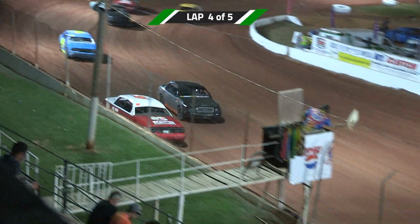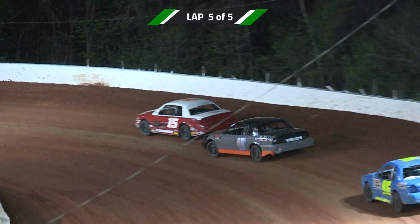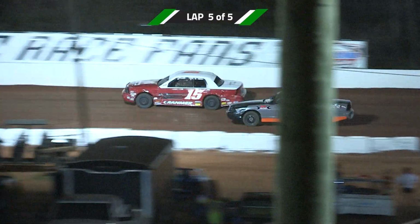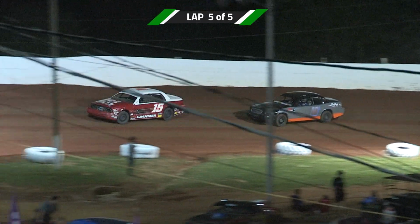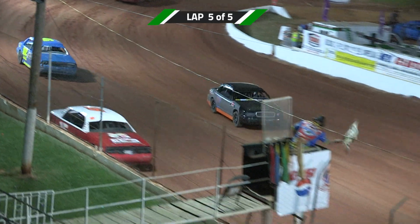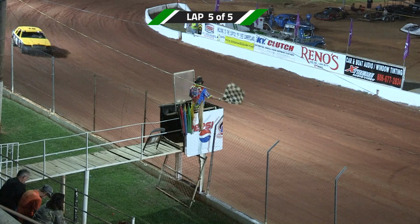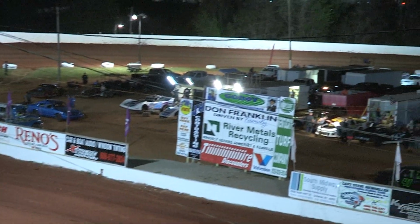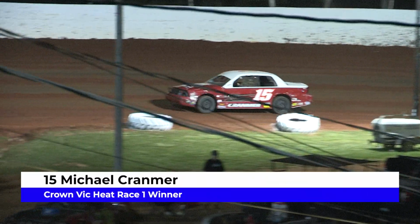White flag in there one more time around. Down the backstretch they go. Tim Littrell all over the 15 of Michael Cranmer as they come off of turn number 4. Watch him at the start line. It'll be Cranmer picking up the win. Second will go to Tim Littrell. Jeff Roberts goes third. Then it'll be Brandon Cranmer, Joey Stringer, and Rodney Keaton.